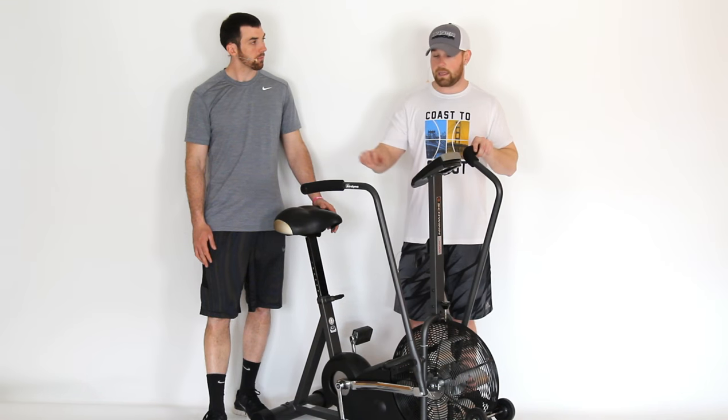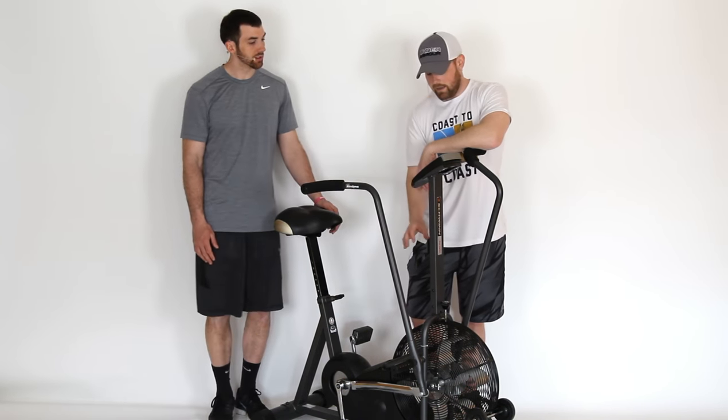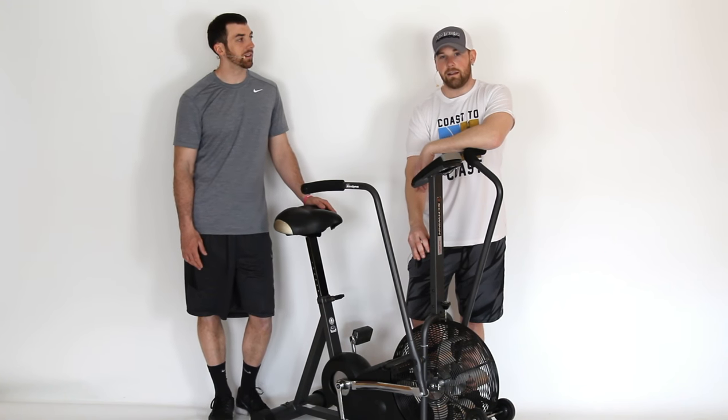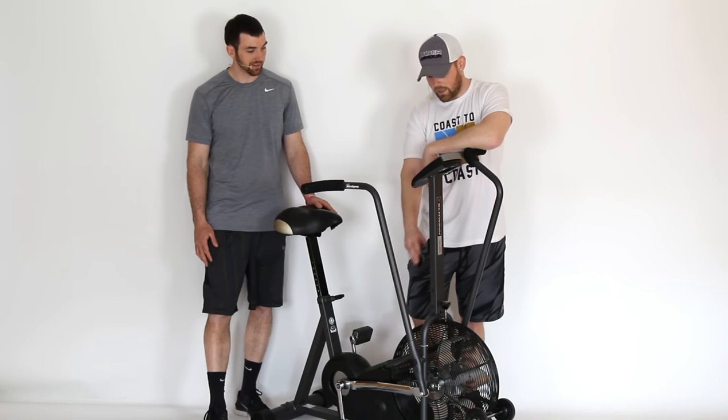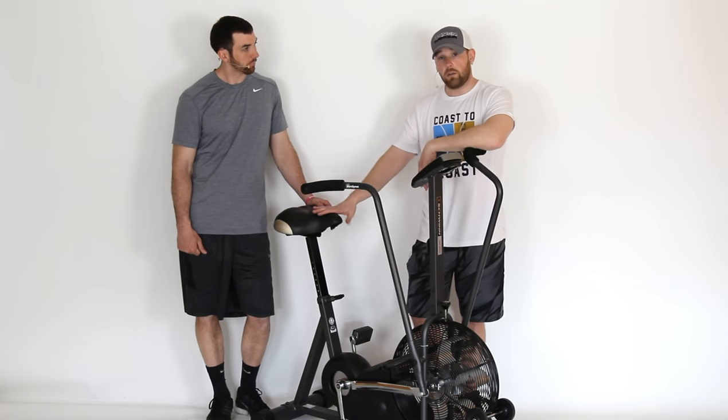I bought it just to basically do HIIT cardio on. When are you going to talk about the beer holder? It does have a beer holder for Alex. Sure. It typically holds water for me. This is a little small.